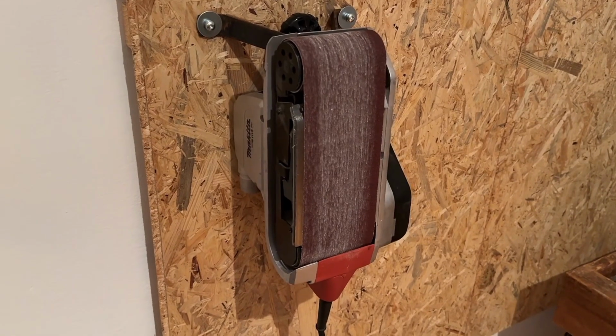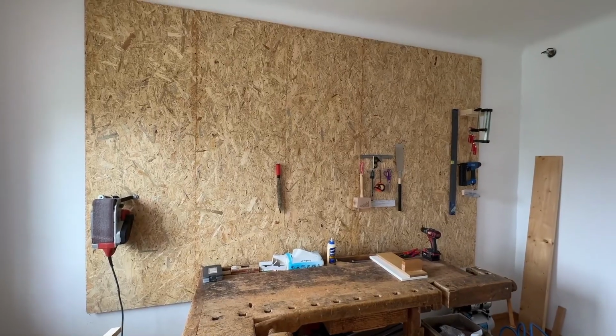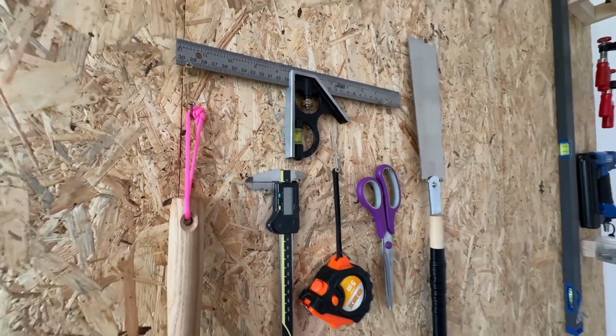Also add a little work rest and a switch so it's easier to turn on and off. But definitely a success so far. Put up some first tools and it's already kind of working out great. Made a little holder for the clamps. Most of the other stuff is just basic screws.